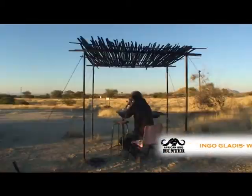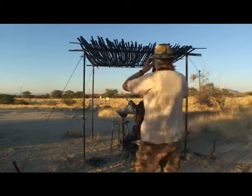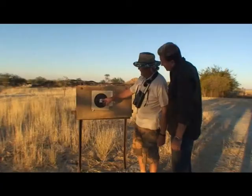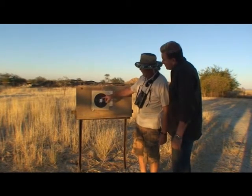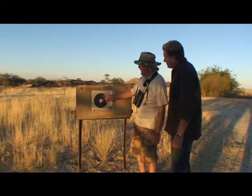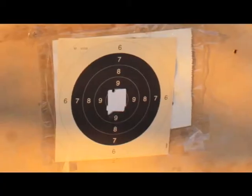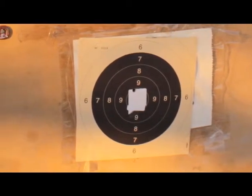Owner and outfitter at Wilsonfontein, Ingo Gladys, took the barbecue hunter to the shooting range to sight in the Musgrave, the rifle of choice for many hunters in Africa. You aimed here, this is a perfect shot. I'm shooting somewhere here, but I've got a kink in my eye, so we can just leave it like this. Okay. You don't have to make another shot. That's fine. Yeah, it's about 2 centimeters on 100 meters. Yeah. That's fine.